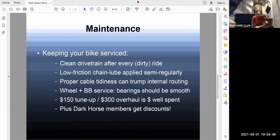I'll also just jump in and add quickly, because I'm the guy who often hears from customers after Jesse and Matt have done their work. The little things like how we cable the bike and having proper cable lengths. And Jesse will shrink wrap cables to one another to cut down on excess aerodynamic loss. It makes a difference.